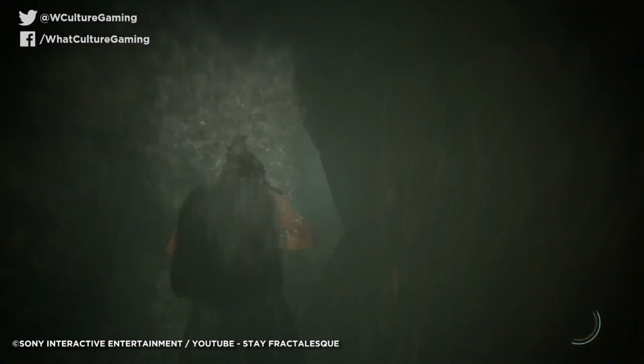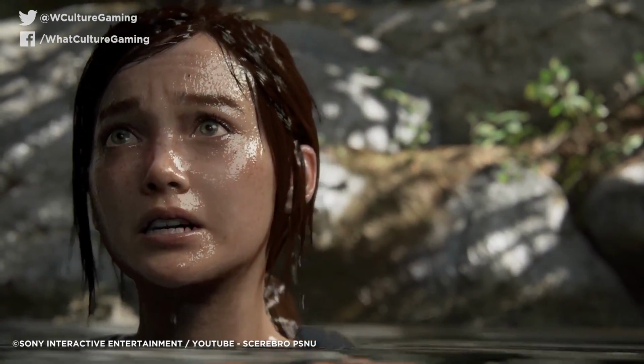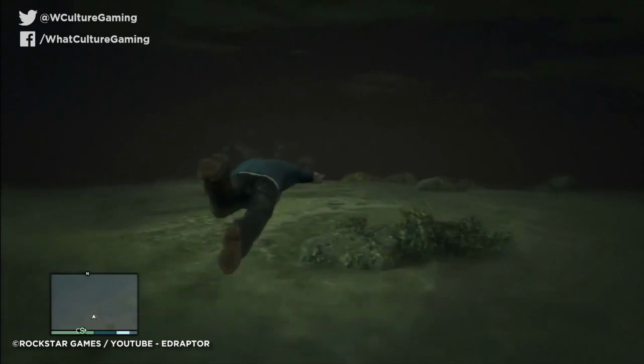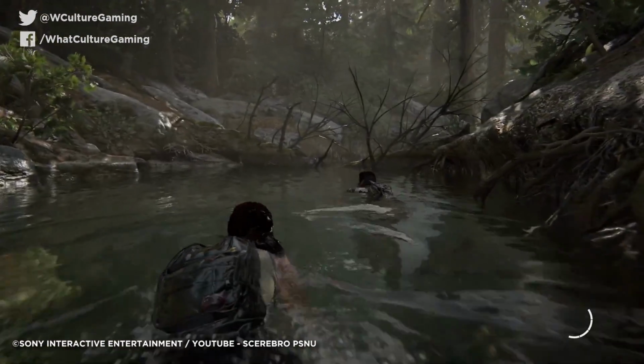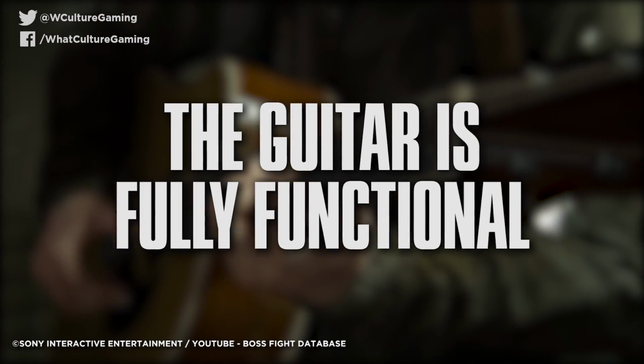This is most noticeable during the flashback sequences, perhaps because she's still learning how to swim then, where Ellie will hold her breath and puff her cheeks out slightly as a result. Usually going underwater is only represented by a breath meter, but it's cool to see this is also reflected in the character's body. Number 13, the guitar is fully functional.